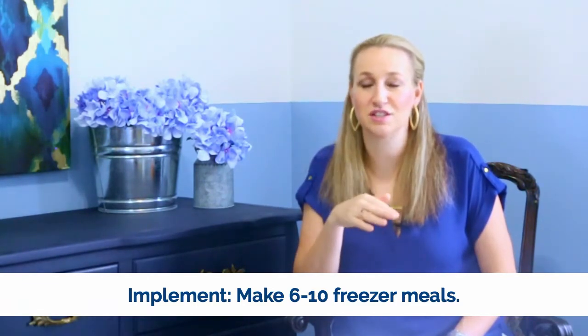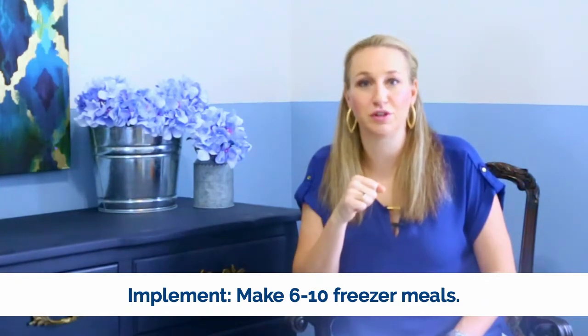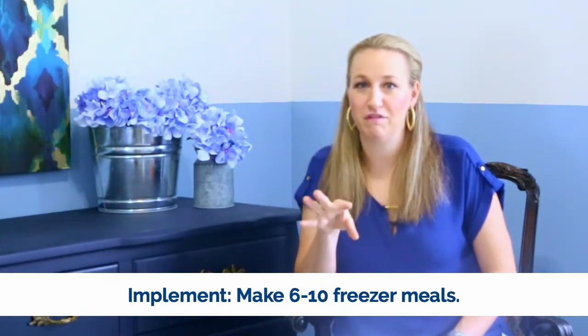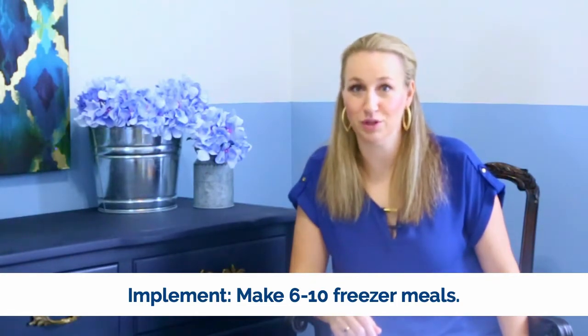Just start with 6 or 10 so you can see how easy this whole process is, and then get them into the freezer. Then of course you'll need to cook them later. So that is your implement phase, is getting these meals done, frozen, and ready to go.